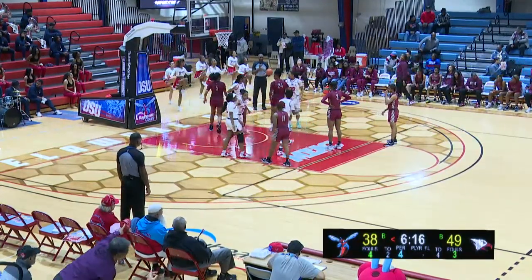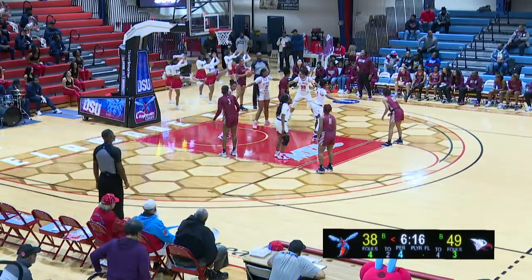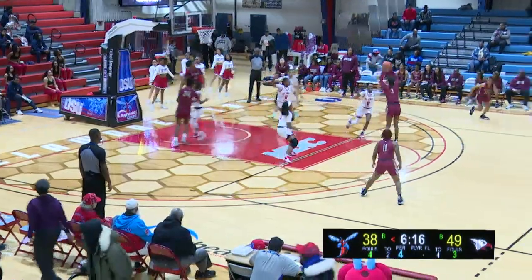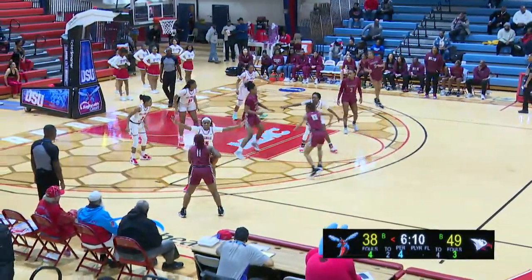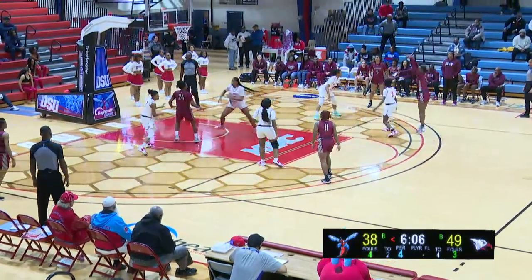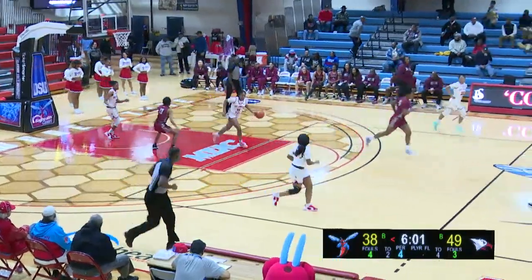Tolley out now. Rebecca Ford comes in. Tolley's had a lot of minutes here in this second half. Ford giving her a breather. Clean inbound to Callahan, who sends it back out to Lowry. She works back out to the logo. Now goes left side to Robertson. Robertson drives inside the foul circle. Callahan with a jumper. Misses.